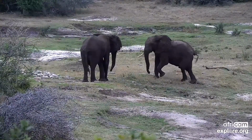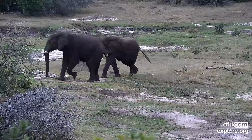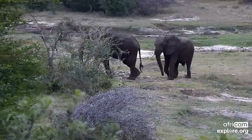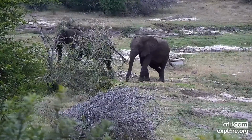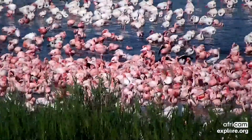And we've got a lovely new camera that's up and running, and I'm sure many of you have visited there whilst browsing the Africam cameras. But we've got some beautiful sightings and views of the flamingos at Camphors Dam. Let's go over to Camphors now and have a look.